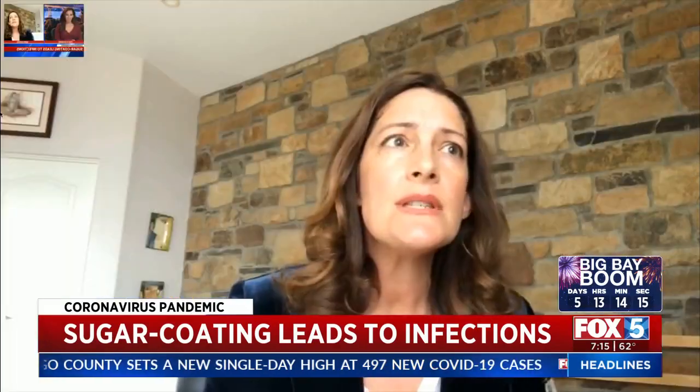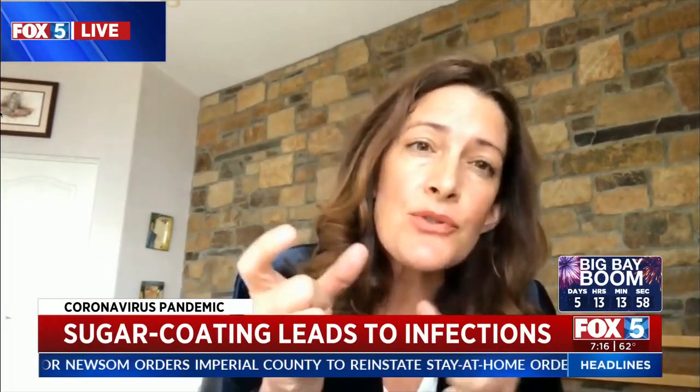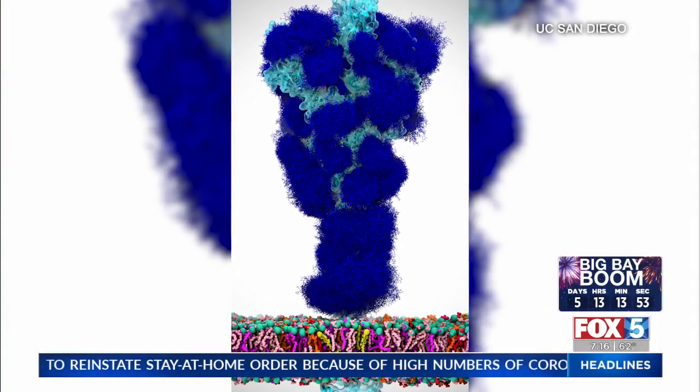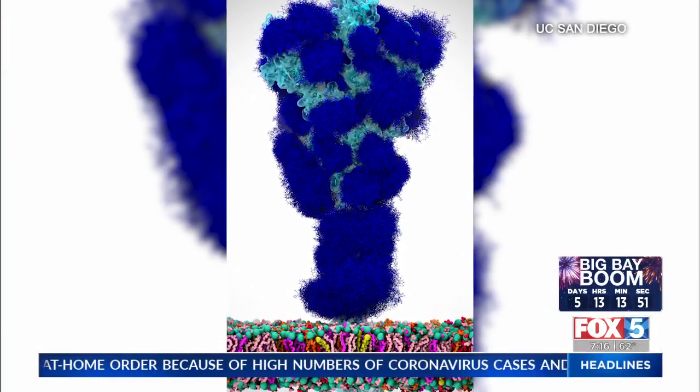I know doctors and scientists, we're learning more and more every single day about COVID-19. With this information, how does that help in the development of a vaccine? Right. Well, it turns out that most vaccines actually work on the parts of the virus that are exposed. So they're sort of the vulnerabilities or the holes in the glycan shield. So having this information about what this sugary coating looks like tells researchers where they can design vaccines that will work and be effective against the virus.